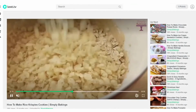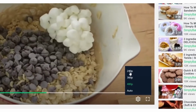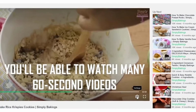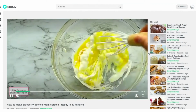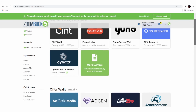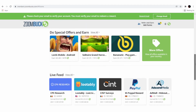Another bonus tip I have is to lower the video quality by clicking the video settings. To save data, I'd like you to set it to the lowest video quality possible. As a result, you'll be able to watch as many 60-second videos as possible while earning as much money as possible as well. These bonus tips are quite effective, and you can use them right away to double, triple, or even quadruple your earnings in a single day on this website.